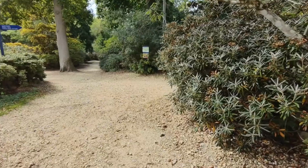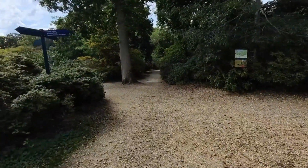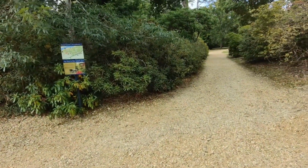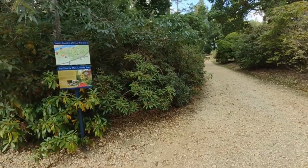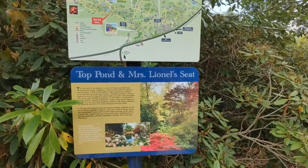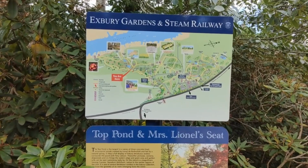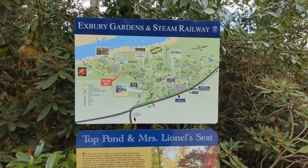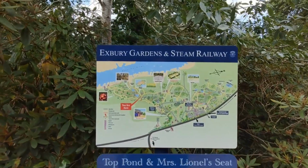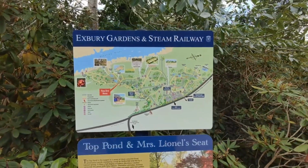So yes, it's where what Donna calls rebelling, as she calls it, which is where we try to keep off some of it and just give it a go. So this is Top Pond and Mrs. Lionel's seat, so whatever that area is. So there's a pond here, so that's going to come up to us on our left hand side. There it is. And then there's a Japanese bridge to our left, which we're going to go and see. And then, as you can see, we're just heading towards the river and the viewpoint to the left there. So we'll see how we go.